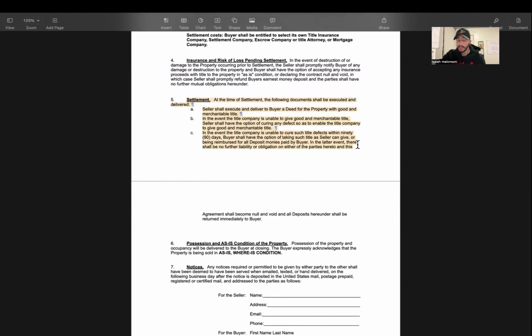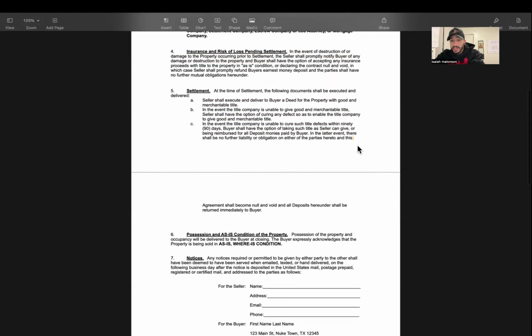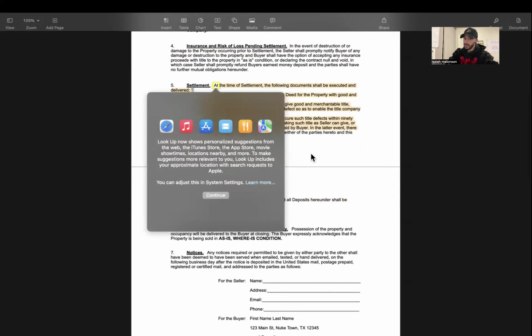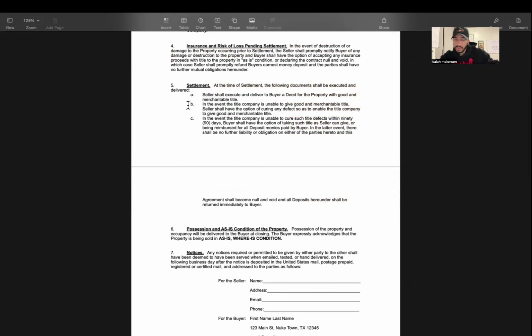Settlement. Okay, I'm gonna read this, but it's really unnecessary. So when you're going over this with the seller, you don't want to read this word for word. You just want to give them the gist. You do not want to go over this word for word. You just want to give them the gist and say, any questions? No? Okay, cool. And you move on. But yeah, you don't need to read this word for word.